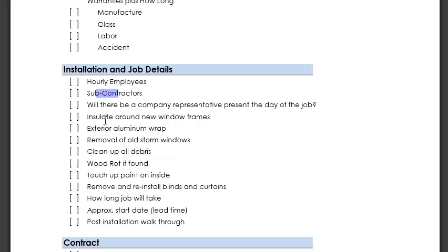And then some other small details that you want to make sure are included or not, so you're not surprised. If you have vinyl on your house, you're going to want to make sure that they're doing some sort of exterior aluminum wrap when they take off the storm windows and put the new window in. Removal of storm windows, clean up of all debris. You want all this spelled out in the contract because you don't want them showing up and saying some nonsense like, well, you didn't pay for us to actually take the windows away. That should be included, and make sure it is.